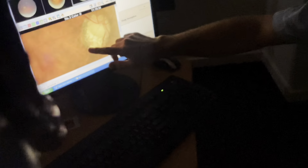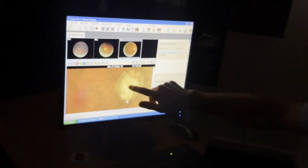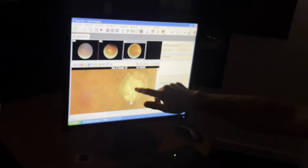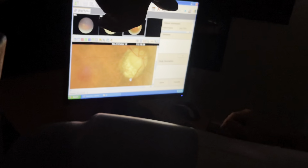And this is still part of the atrophy. This is all atrophy here, and I wouldn't comment on the vessel here. It's changing directions. But yeah. This is what we call the bayonet sign, because it's showing you the end of the cup. Okay, because I'm seeing like a pin thing around here.